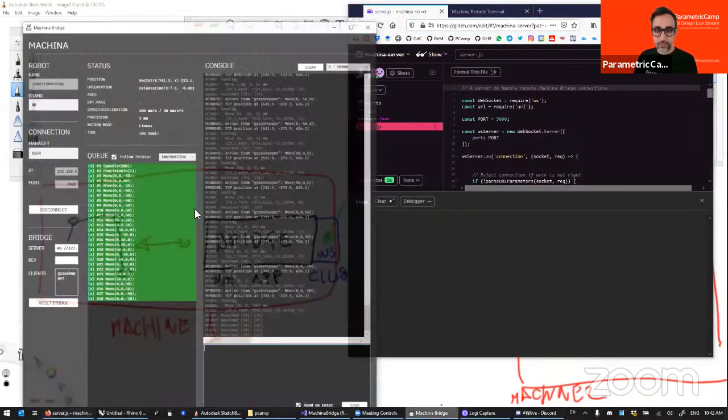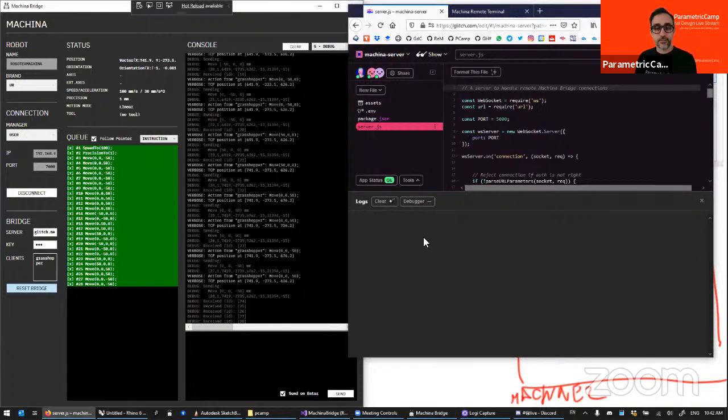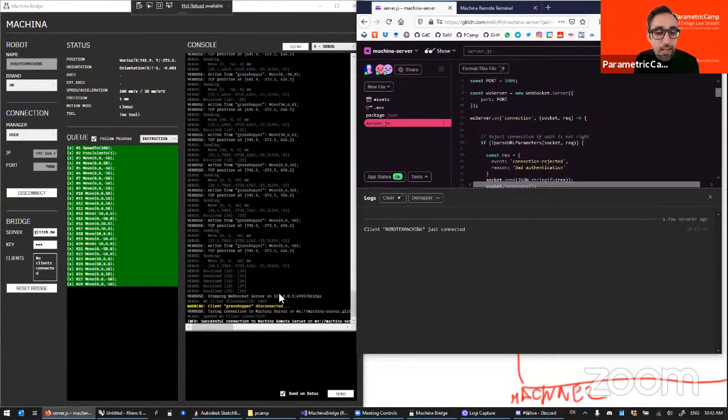I'm going to connect the bridge, and instead of here, I'm just going to type here machina server.glitch.me. And I'm going to use a secret key. I'm going to try to connect here, and let's see if this works, because obviously we're doing this live, so it's probably not going to work. Yes, the bridge is successfully connected to the server.